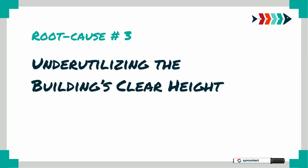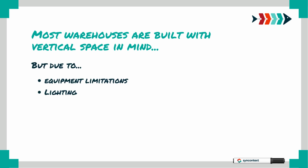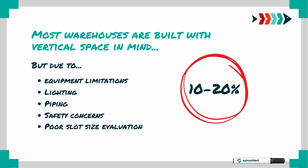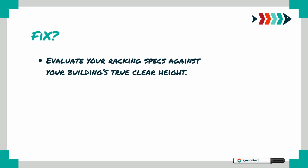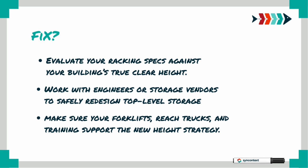Finally, the ceiling. Most warehouses are built with vertical space in mind, but whether due to equipment limitations, lighting, piping, safety concerns, or poor reserve slot evaluation, many operations leave 10 to 20% or sometimes more of their clear stacking height unused. That's space you're paying for but not using. The fix to consider here is to evaluate your racking specs against your building's true clear height. Work with engineers or storage vendors to safely redesign top-level storage or even mezzanines if you have them. And make sure your forklifts, reach trucks, and training support the new height strategy. Because your buildings can't work harder if you're only using the bottom 2/3.